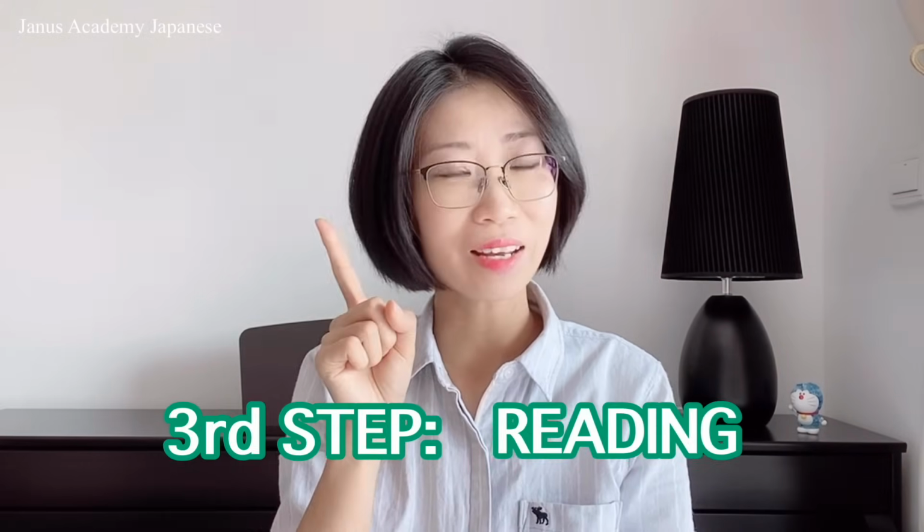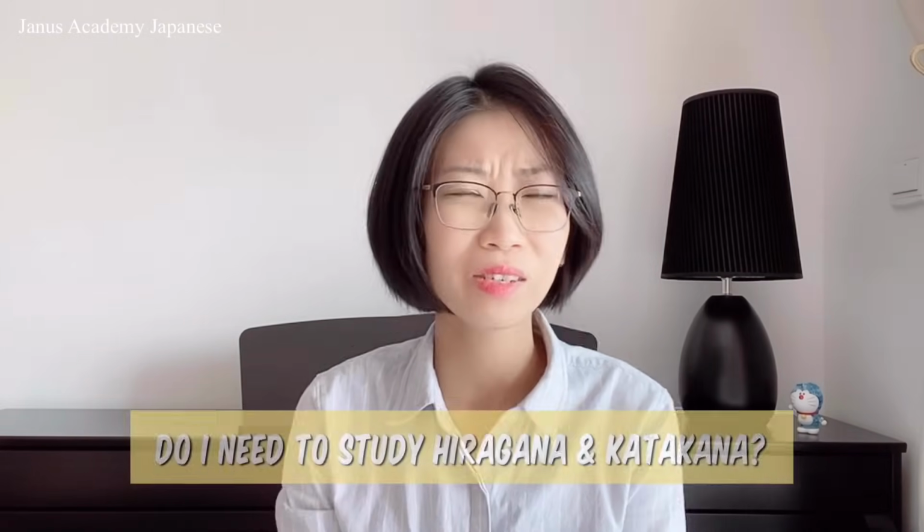That is reading. A lot of my students ask me, Audrey, do you need to really study the hiragana and katakana? They look so complicated. The answer is yes, and definitely yes. And you need to study them early.